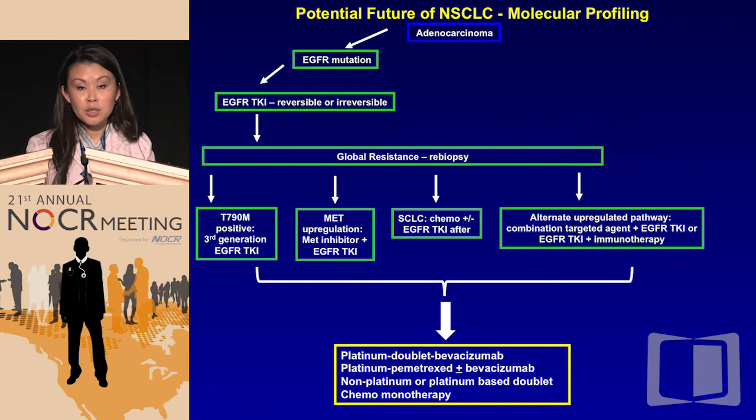When they develop progression, if it's global, re-biopsy. If they are T790M positive, get them onto a third-generation EGFR TKI. If there's MET upregulation, then you want to try to get them onto a potential MET inhibitor plus an EGFR TKI trial. If they're small cell, I recommend platinum etoposide and then sequence an EGFR TKI afterwards if you reestablish control. If there's an alternate upregulated pathway, or you just don't know why they're developing resistance but it's not T790M, we highly recommend a clinical trial. There's certainly a ton out there now with combination targeted agents plus EGFR TKI, EGFR TKI plus immunotherapy. So there's a whole host of things. And then certainly after they develop their second progression, we could always go back to chemotherapy, which we're all familiar with. Okay, I'll stop here.